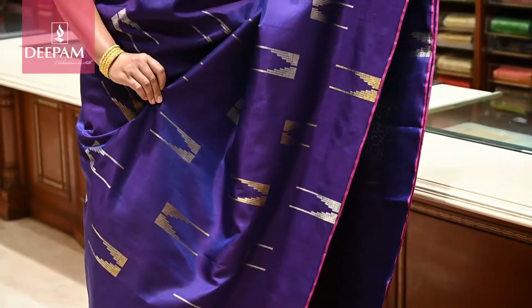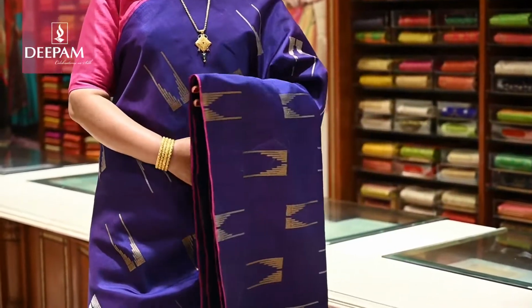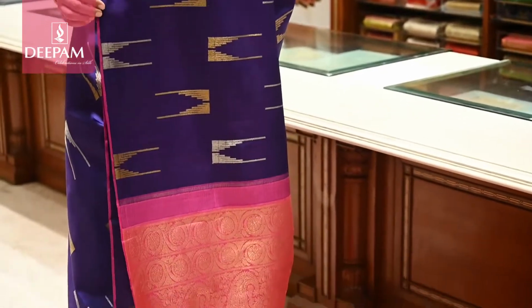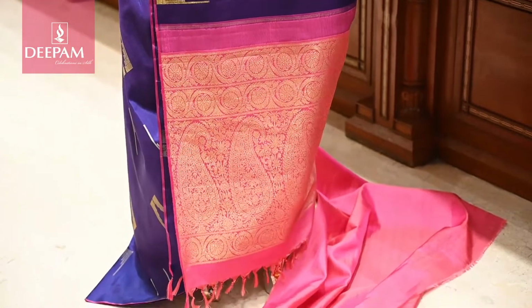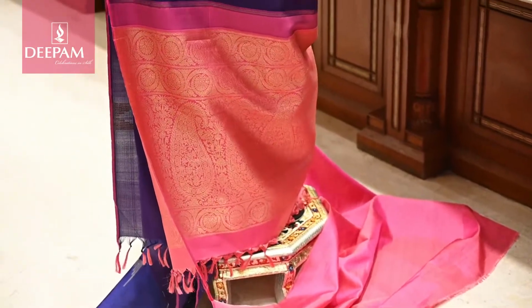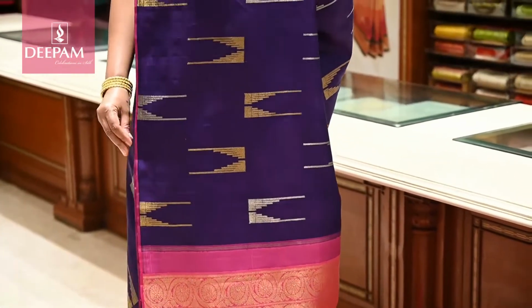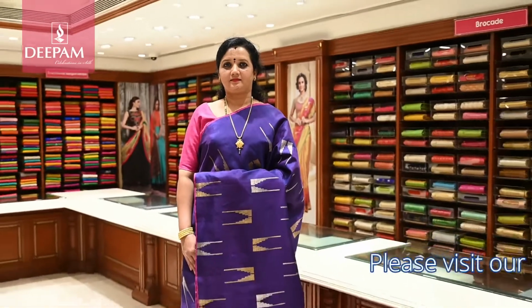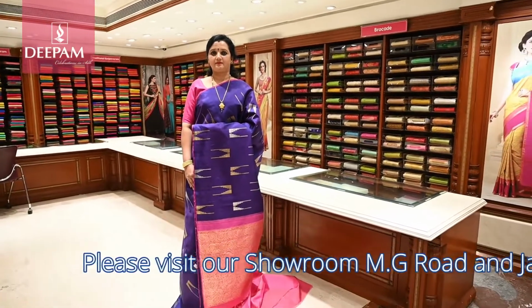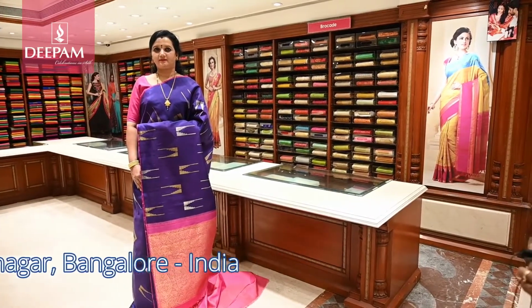One motif is gold and the other motif is silver, with a geometrical design, and it has beautiful magenta pink piping on both sides. It has a heavy pallu with intricate pure gold zari, and a contrast magenta pink blouse. This saree is very special at Deepam, very light, and you can carry it for any occasion. You can even wear it for birthday parties and get-togethers. It's a very beautiful saree.